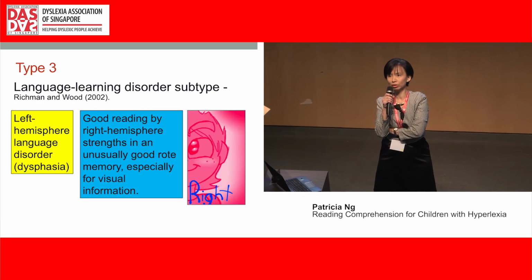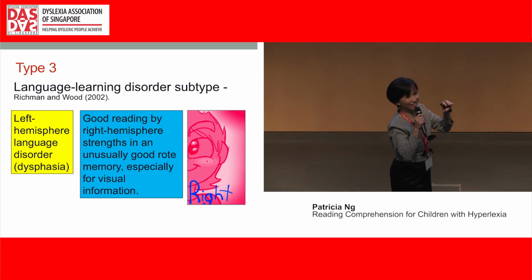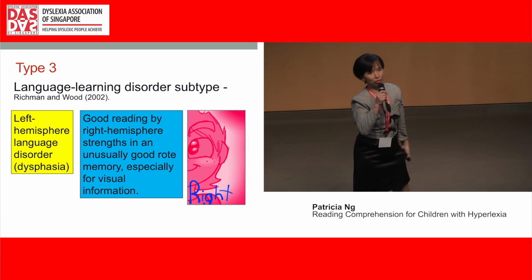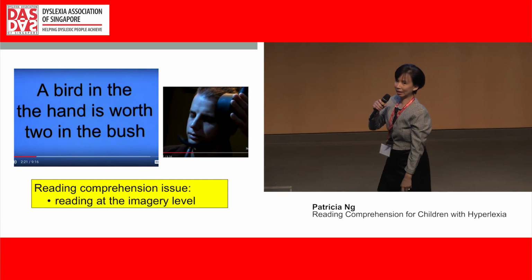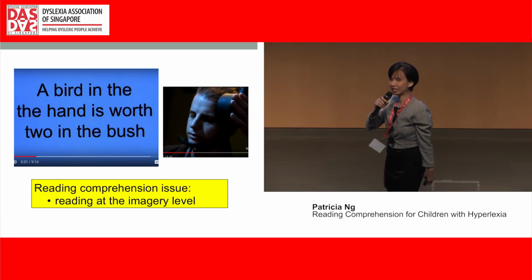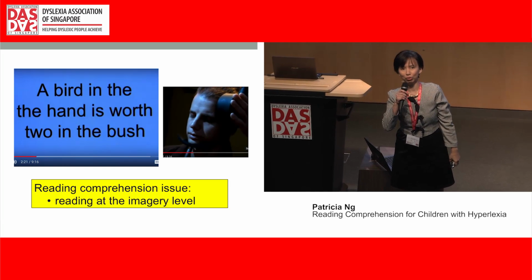Before we go to the intervention, let's play a little game, have some fun. Okay? Now, I'd like you to take a look at this proverb and read it to yourself. Now, let's have a show of hands if you read it as a bird in the hand is worth 2 in the bush.